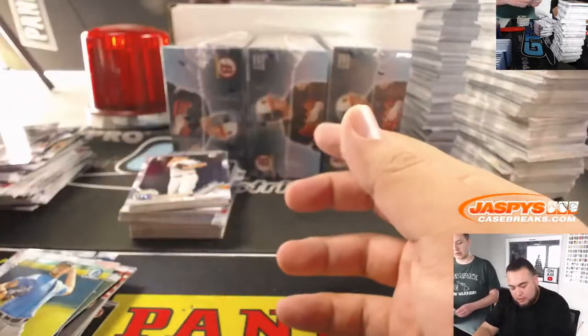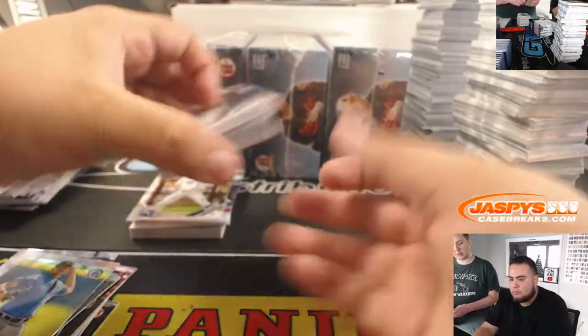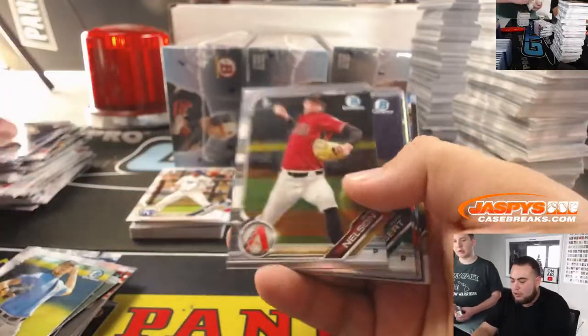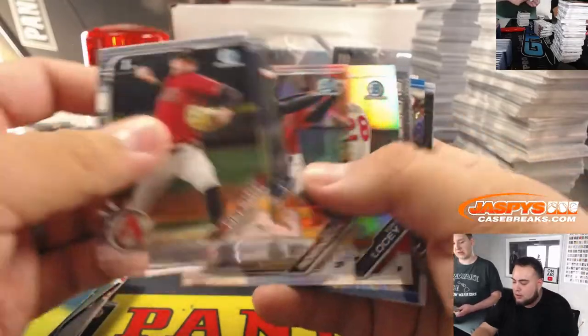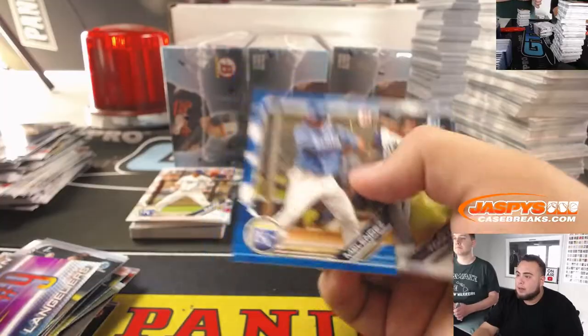First one was a Blue Jays auto. Yeah, the first one was Blue Jays. Williams. So we just started, so I'll do a little hit recap video later as well. To 150, Melendez.